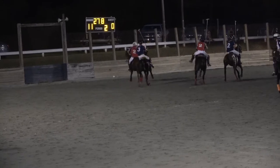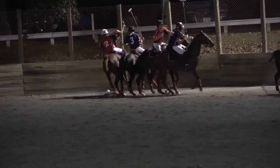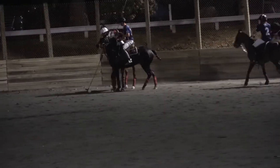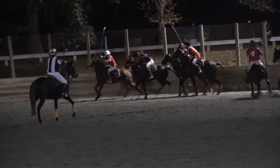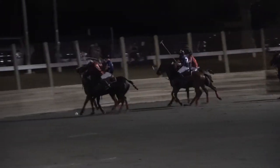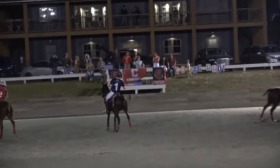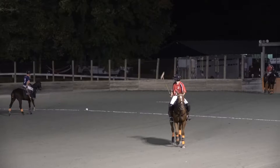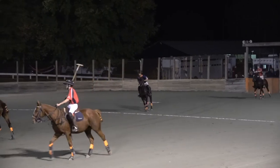Parker with a shot wide right. You're out of it, eh? Picked up by Cornell, number two. Although there were two number twos. Big shot. Oh, right through the uprights.